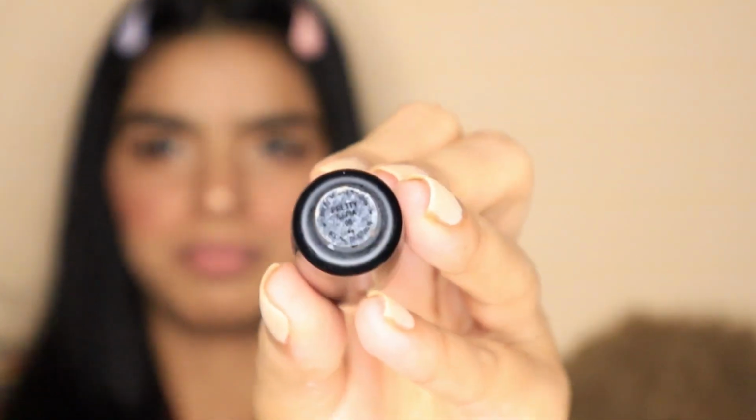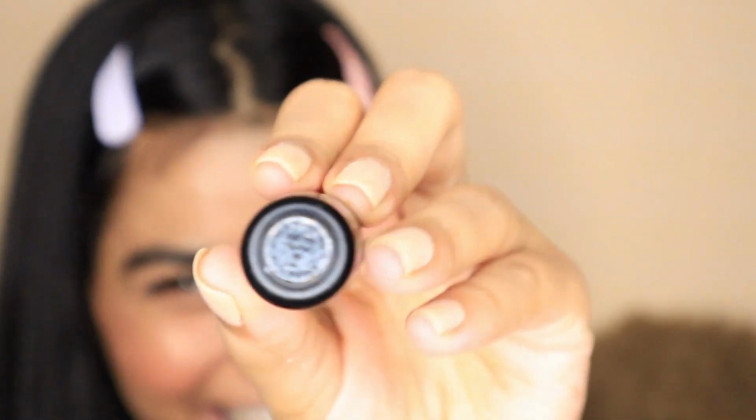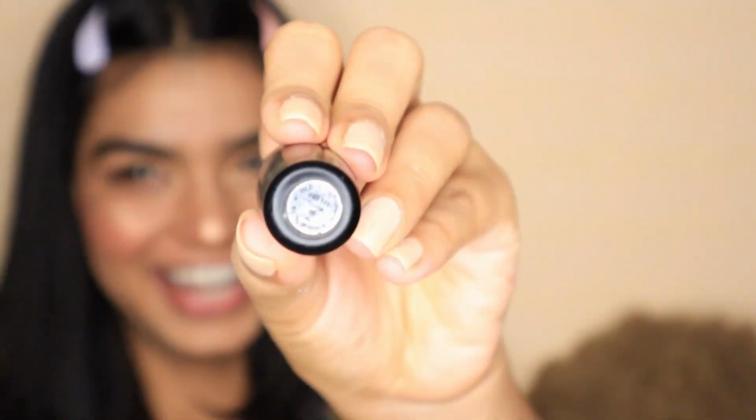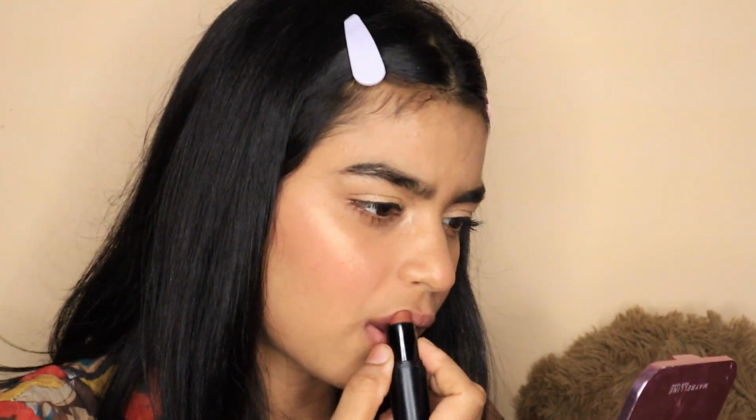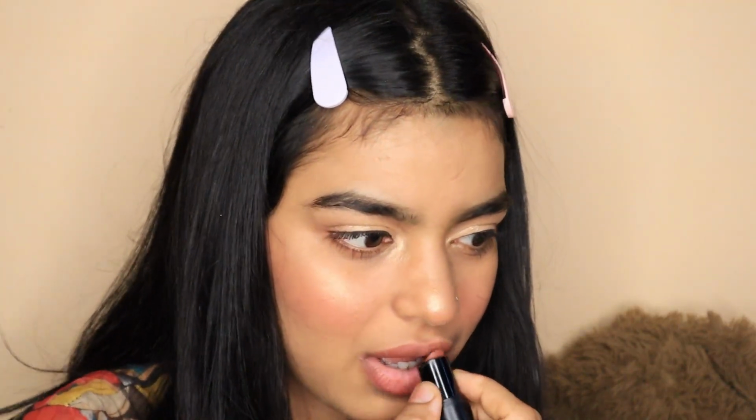It's in this shade. Look at me like that. And now let's go for any nude shade of lipstick that you have or you want to. I usually go for this brownish shade every day. And you are ready.